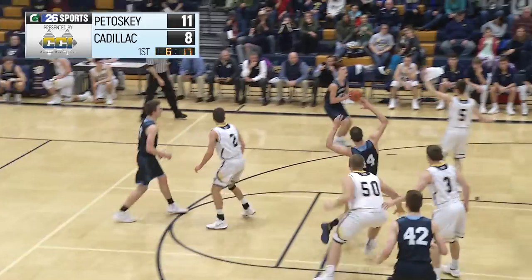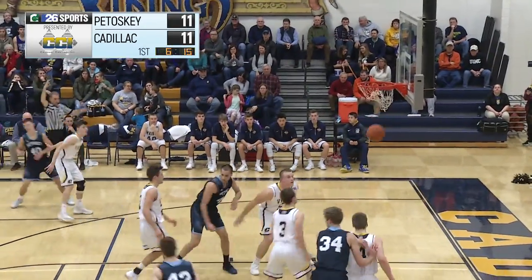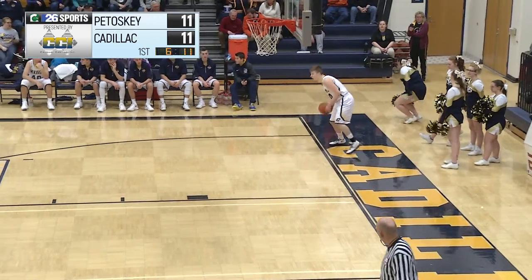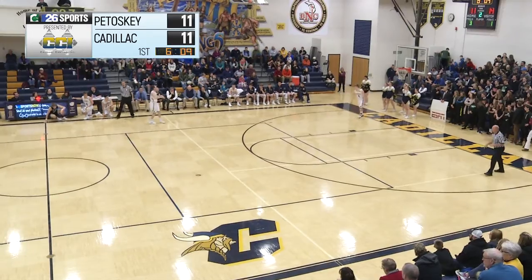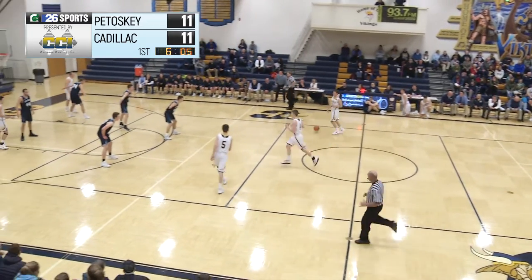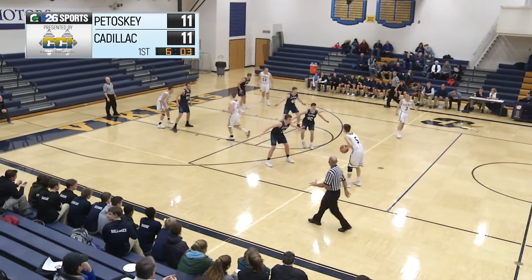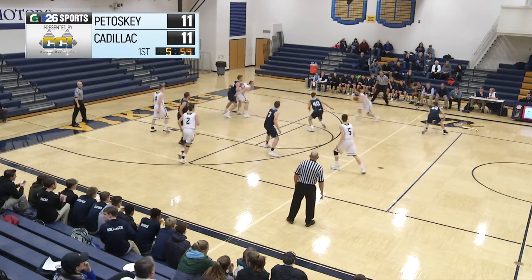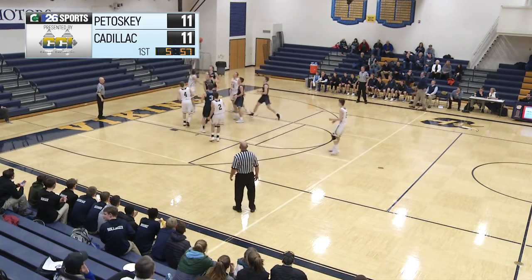This is Seth Mann with the ball. He's going to send it across to number 40. Back-to-back 3s by Petoskey, surrounding a 3 by the Vikings. Score is now 11-4. A lot of points scored here early on in this quarter, Jason. Yep, and they really are going to probably live and die by the 3 tonight, Cadillac.